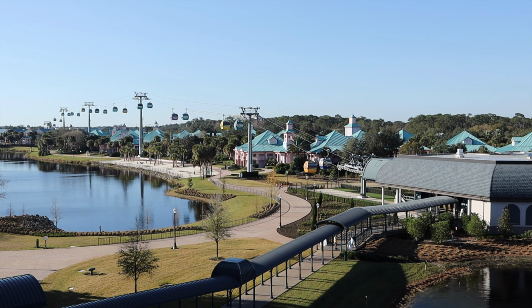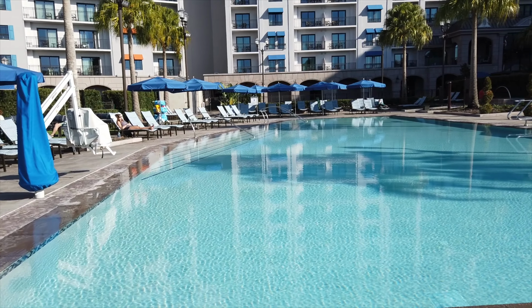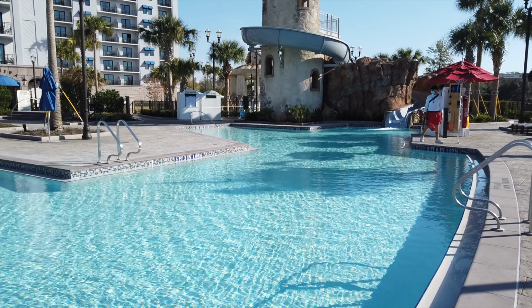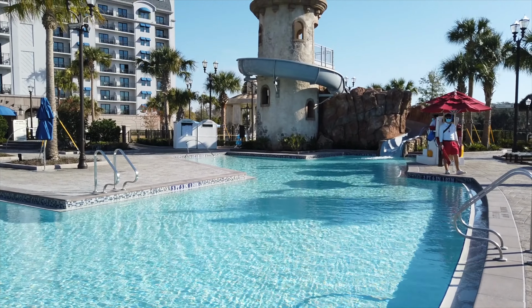We head outside to check out the grounds of this stunning resort. Themed after the famous seaside towns of the European Riviera, this property is magnificent. Beautiful landscaping and 2 fantastic pools have you immersed in the theming that Disney is so famous for. Another great thing about this property is that it sits on one of the main lines for the Disney Skyliner.